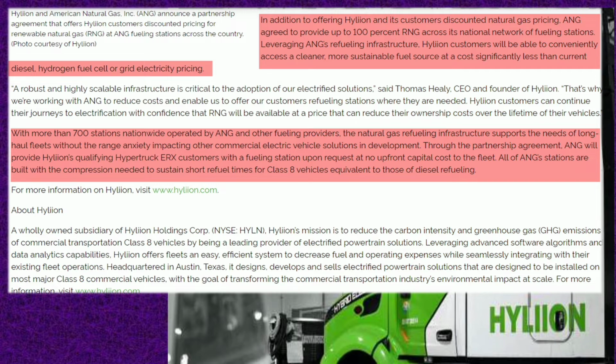All of the ANG stations are built with the compression needed to sustain short refuel times for Class 8 vehicles, equivalent to those of diesel refueling. So what they're saying is that they're going to compress the RNG, and the refueling for Class 8 vehicles will be equal to those of diesel refueling. So this is a very good partnership for HYLION.